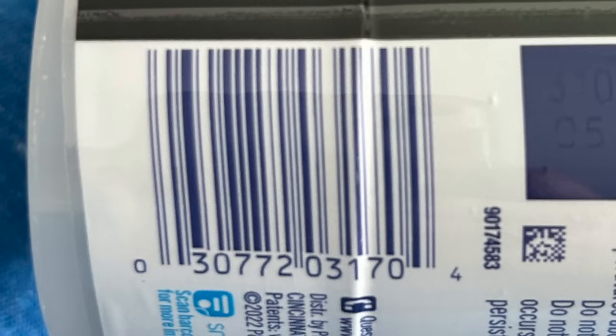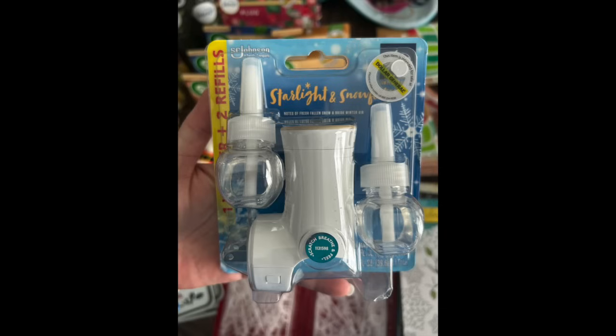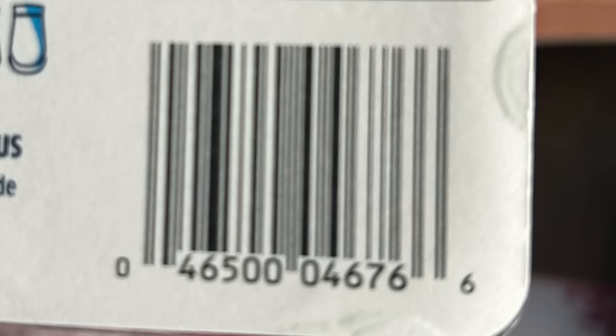And then we also have this guy. I only picked up one Glade product, this little Starlight and Snowfall. It's just a double pack of those oils, 25 cents as well. Nothing for the Glade. And there were some candles at this location, but they all magically vanished this morning, so I didn't get a single one.